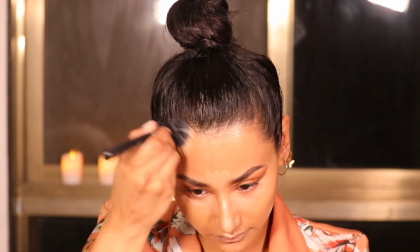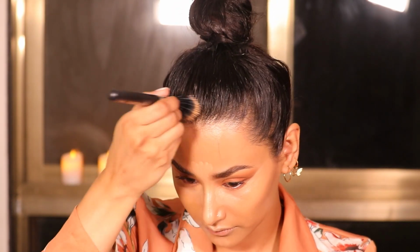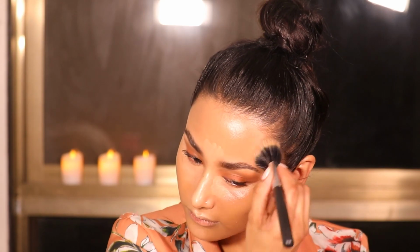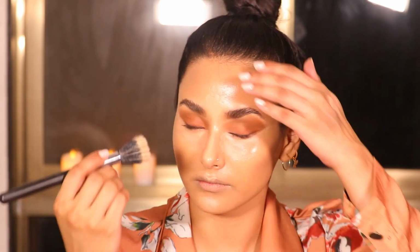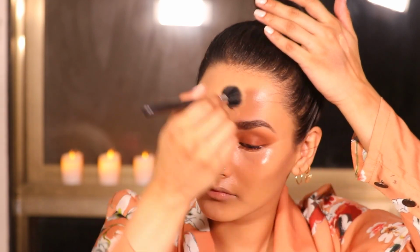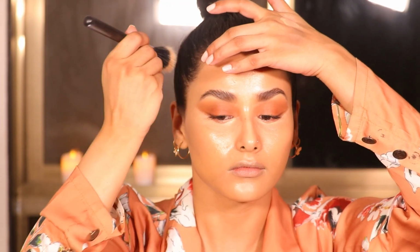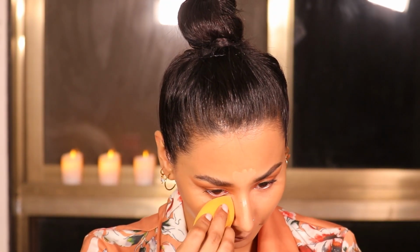Warming up my forehead, blending it into my hairline. Blend, blend, blend. Girl, your blend game has to be strong, really strong. Even if you don't do the eyeshadow or anything, blend well.